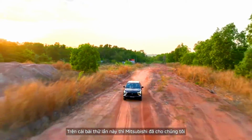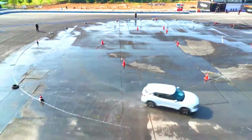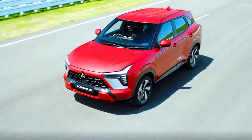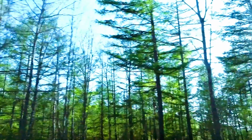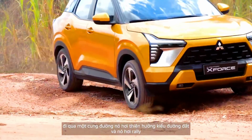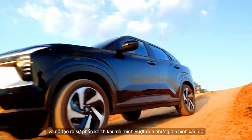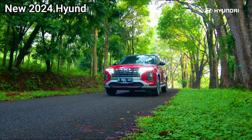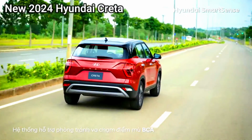Feature: Hyundai Creta. Price: starting at $25,000. Engine: 1.5L MPI i4, naturally aspirated. Horsepower: 115 horsepower. Transmission: CVT. Fuel economy: city/highway, 15 miles per gallon / 21 miles per gallon.